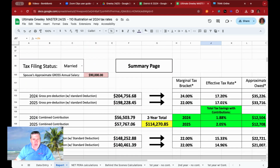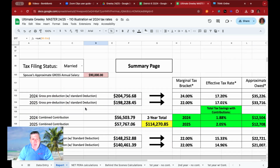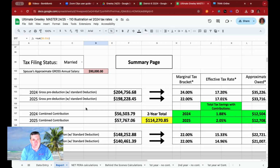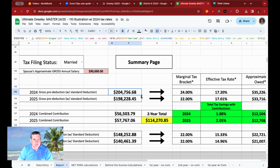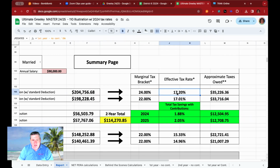This last page goes over what the tax consequences are for choosing to shelter this money. We mentioned Jane's married. Her husband brings in $90,000. Now in 2024, if she wasn't to shelter any of it, zero. Her 156,400 plus his 90,000 minus the current standard deduction for married filing joint, their taxable income would be 204,756. That would put them in the 24% tax bracket, with an effective tax rate of 17.2%, and the overall taxes paid for 2024 would be about $35,000.